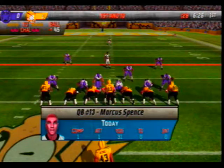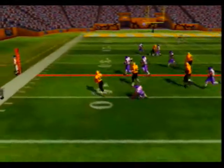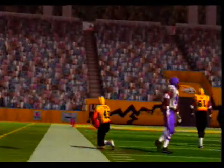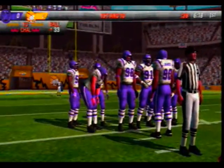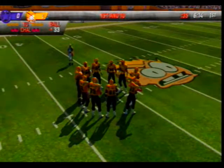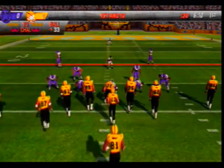Only one man in the backfield. Toss play to the left. Daniels is there for the tackle at the 33. That's exactly the way you want to run this play. Perfect pitch by the quarterback. The back didn't have to break stride, and they bring it downfield for a good gain. First and 10. Ball on the 33-yard line.